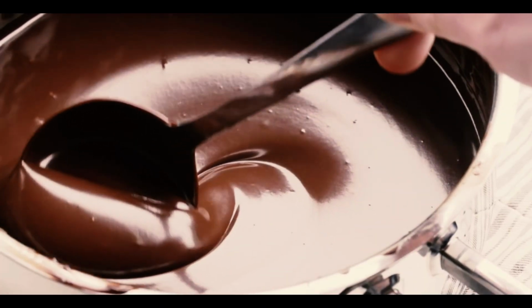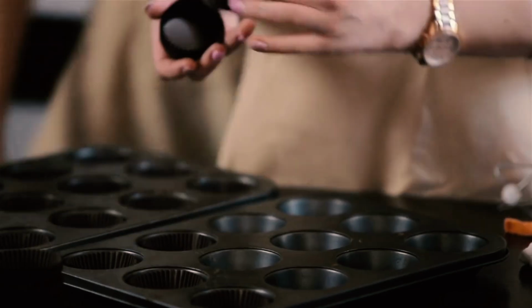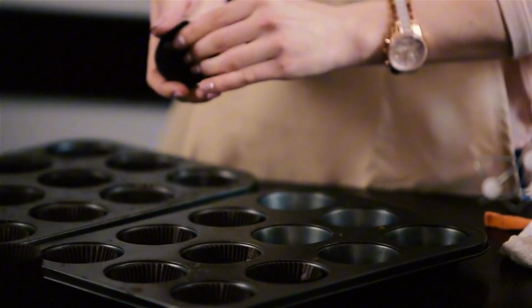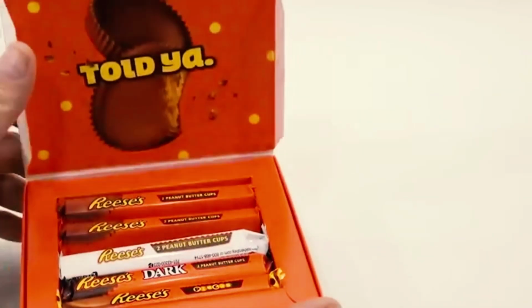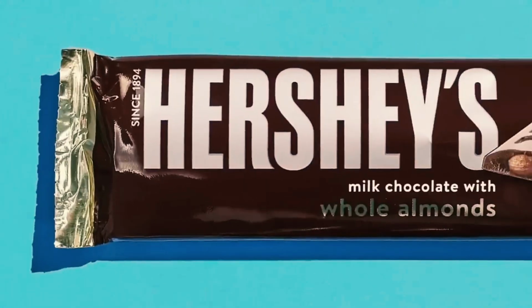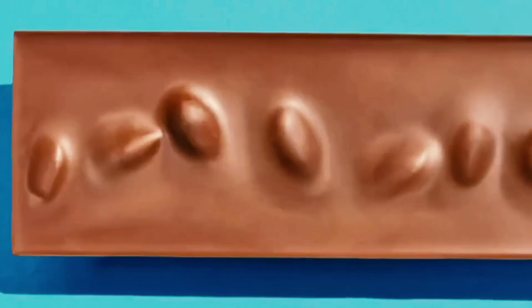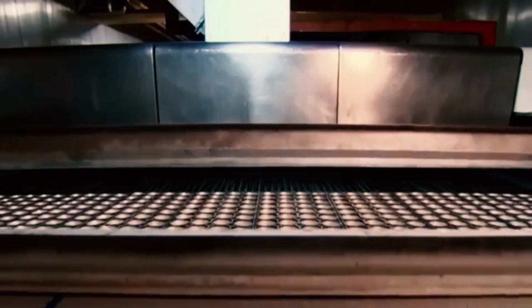Chocolate melting in massive vats is just the beginning. The real magic happens during a process that transforms ordinary chocolate into the glossy, snap-worthy coating of a Reese's cup. What's the secret behind this chocolate alchemy, and why does it matter so much for the final product? At the heart of every Reese's cup is a special blend of Hershey's milk chocolate. This isn't your average chocolate bar. It's a carefully crafted mixture designed to complement the peanut butter filling perfectly.